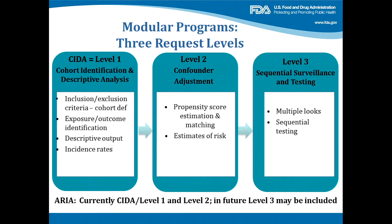So what do the modular programs look like now? Really the basis of the system is the CIDA tool, the cohort identification and descriptive analysis. This defines the cohort, inclusion-exclusion criteria, exposure and outcome definition. And this gives a descriptive output and incidence rates. We also refer to this as a level 1 assessment. This information is needed to perform the level 2 assessment, which can do propensity score estimation and matching and gives a real estimate of risk. Level 2 also produces the standard table 1 that we all see in papers.